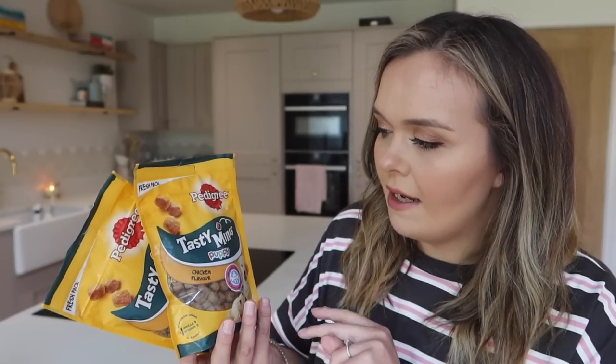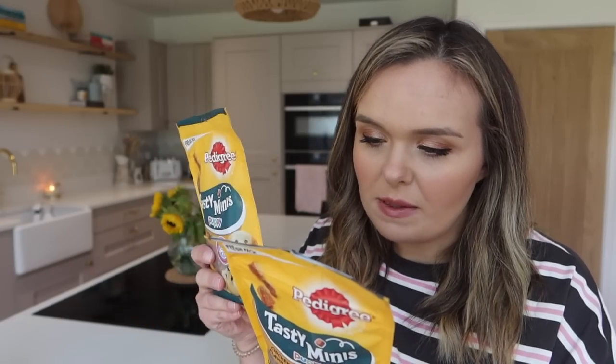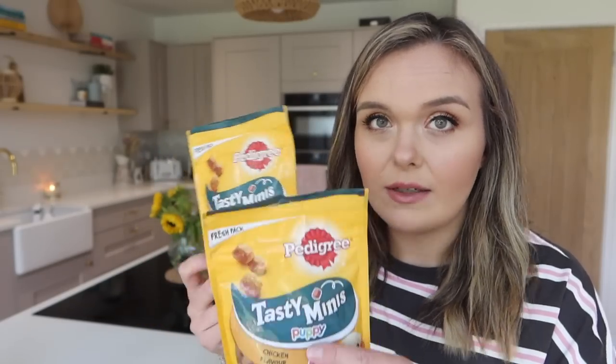Then moving on to treats. One bit of advice that I would give you is really read all of the instructions on the back, so you know that what you're buying is actually suitable for your puppy, because I have 2 sets of treats here. These first ones are Pedigree, the Tasty Minis, chicken flavour, and just tiny, tiny little treats that are perfect for training. However, these ones aren't suitable for puppies until they reach 4 months, so it's 4 to 18 months.